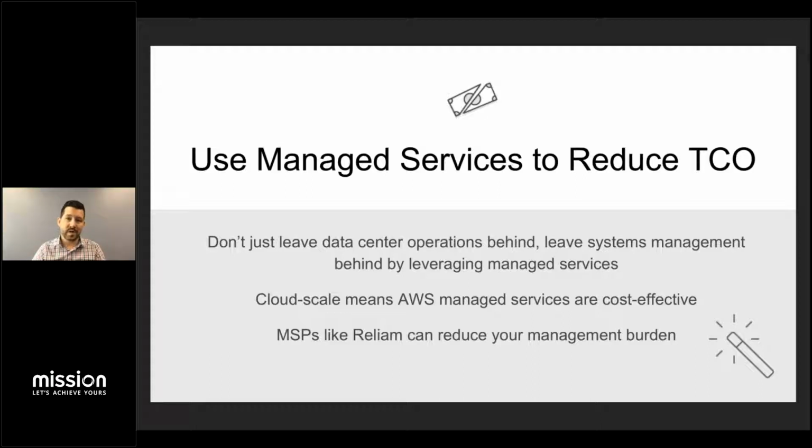And because AWS operates these managed services at cloud scale, that means that they can really drive costs down. They can negotiate better licensing. They can create lots of efficiencies, and on a per transaction basis, on a per minute, hour, whatever basis, you can see that there's actually a cost benefit to using the managed services.